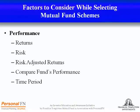Many investors simply invest in a fund because it has high returns. In our opinion, such an approach for making investments is incomplete. In addition to the returns, one also needs to look at the risk parameters that explain how much risk the fund has undertaken to clock high returns.